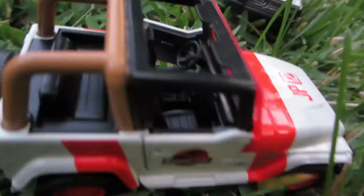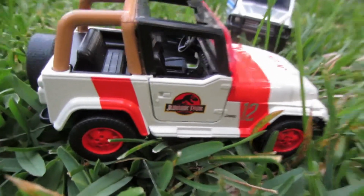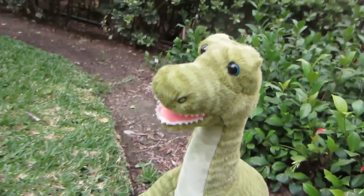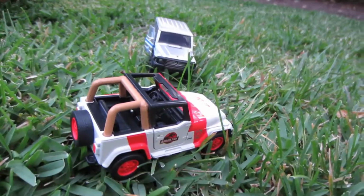We decided to bring them out here because obviously these are tiny, so this little grass makes it look a lot more like nature, because we got this guy over here. Super friendly herbivore. Just here to discover what's out here.